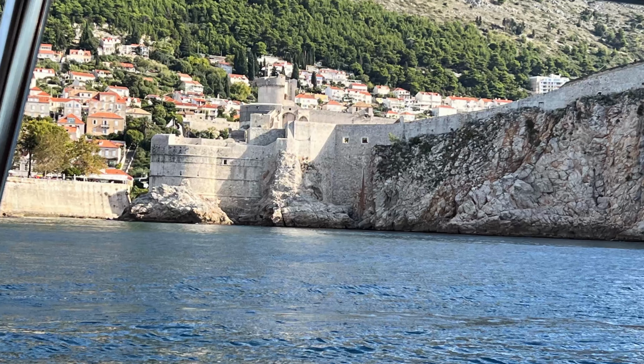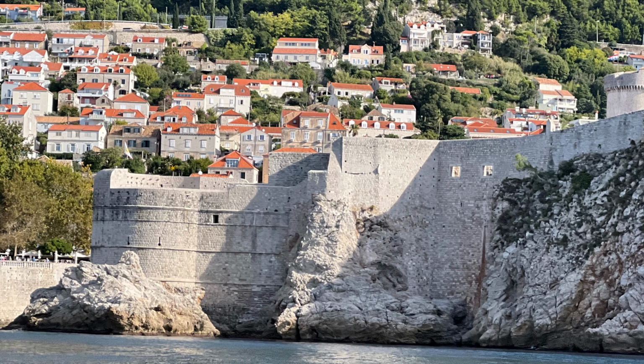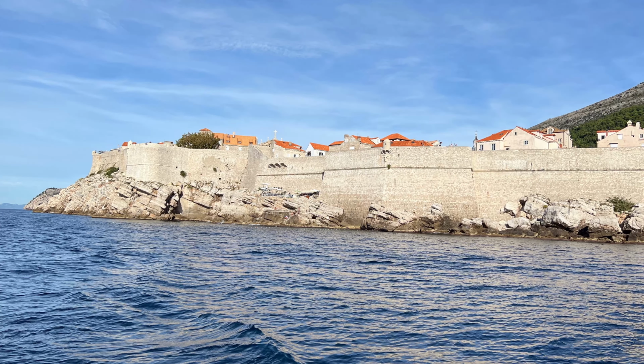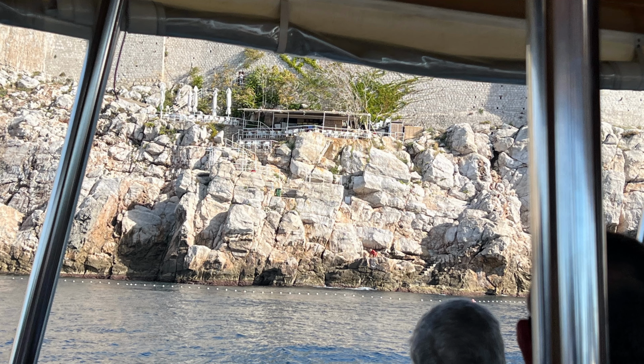First glimpses of the old walled city were certainly impressive. Perched precariously upon the cliffside and hugging the wall is a bar where you can apparently get liquored up and even do some impromptu cliff diving.